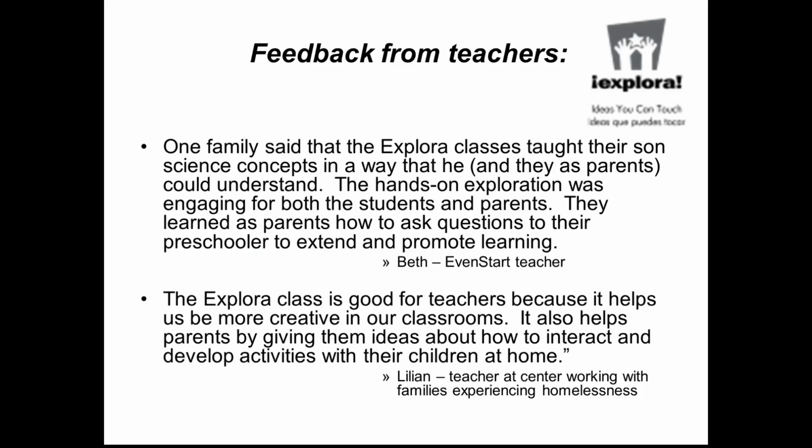So I wanted to include some of the quotes from teachers. We haven't done a lot of systematic evaluation here at Explora. It is something that we are moving into. We've been focused a lot more on the anecdotal evidence, teachers telling us things, families telling us things. And we're slowly starting to collect more data to support these quotes.